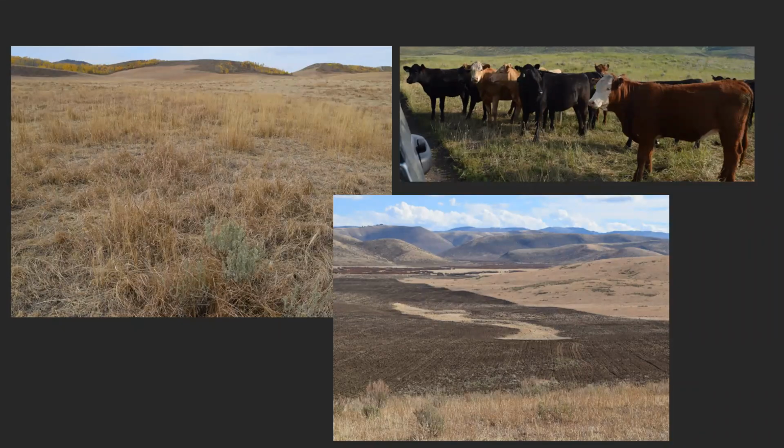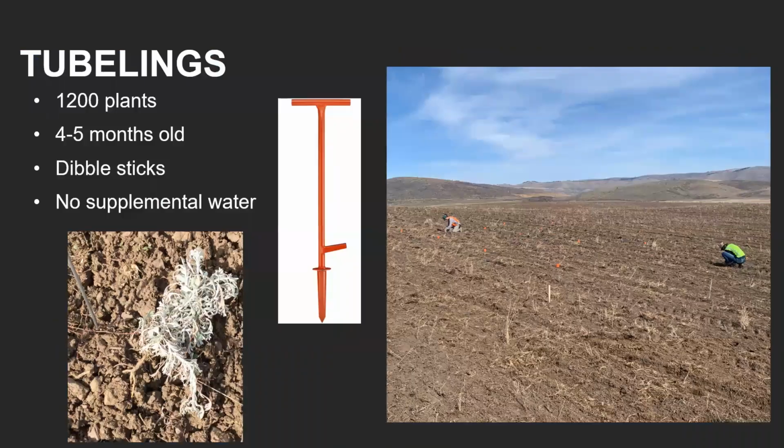The site, when we first arrived, was dominated by smooth brome and also some Poa pratensis. The site was grazed, then disked and harrowed, then treated with herbicide, and a seed mix of about 22 different herbaceous species was applied over the whole area. For the tubelings, this is a total of 1,200 plants. The seedlings were grown at the North Fork Native Plants nursery in Rexburg, Idaho. They were about 4 to 5 months old at the time of planting. We planted them with dibble sticks and did not have any supplemental water.